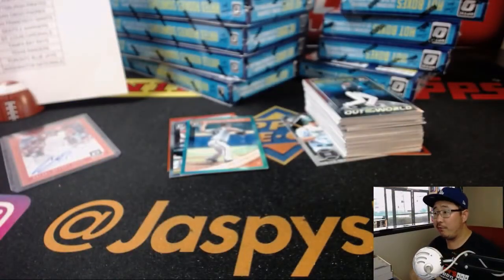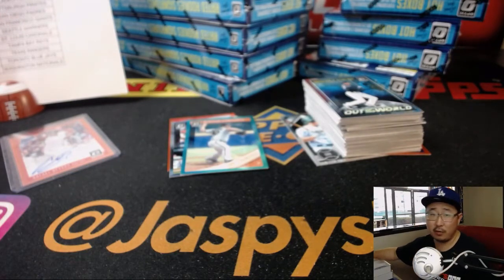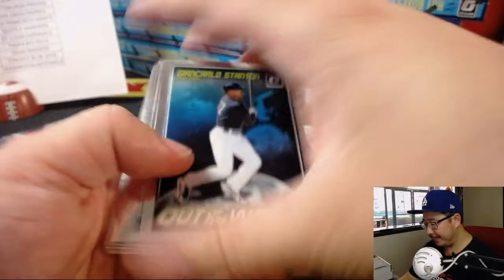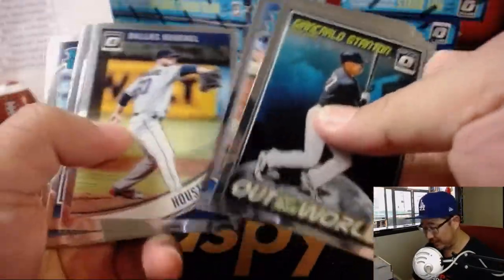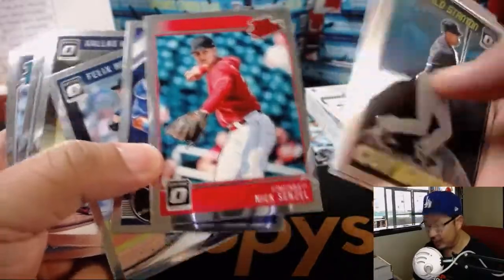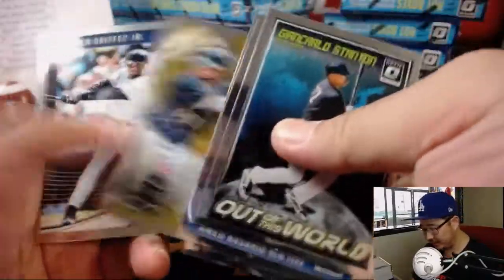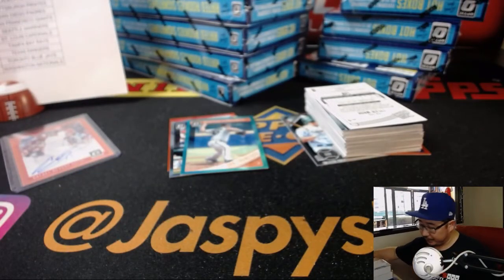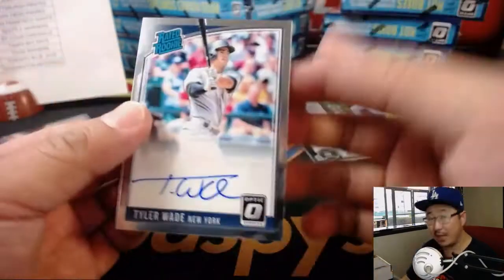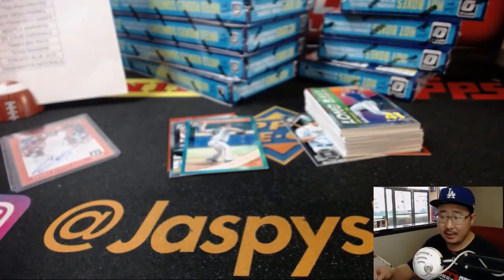EA was hoping for a Chris Archer over Cole Hamels for his Cubs. Chris Archer, I think the issue with him is that I think Nick Senzel. No, it was Jesse Winker who got surgery. He's out for the rest of the year, the other big prospect for the Reds. And there's Tyler Wade, rated rookie autograph for TJ Poyer and the Yankees.